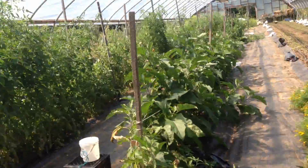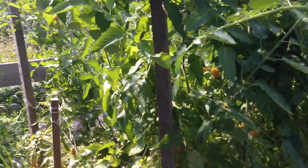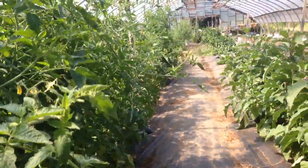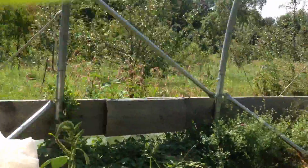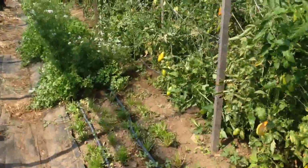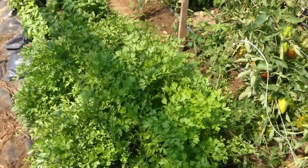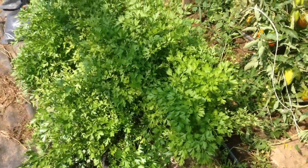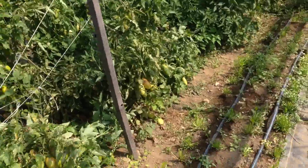All right, so I'm walking to where the parsley is right now, which is in this jungle somewhere. I'll show you. It's kind of pretty crazy in here, actually. Oops. All right. So I'm gonna be harvesting right here. Looks pretty good. I harvested most of this bed already. See, I chopped it way down yesterday.